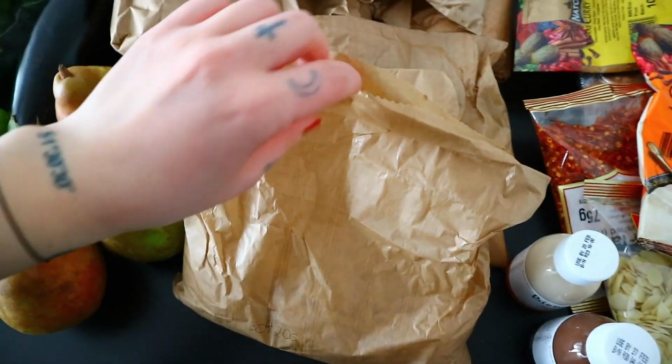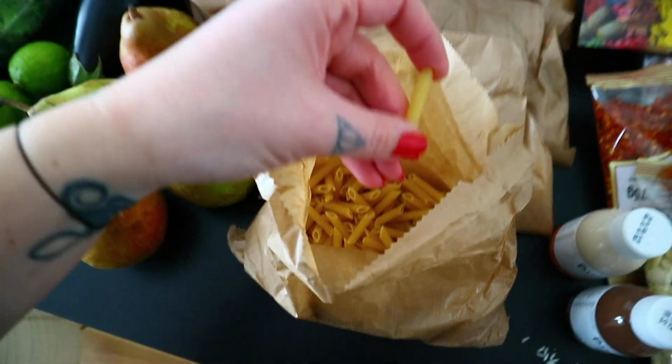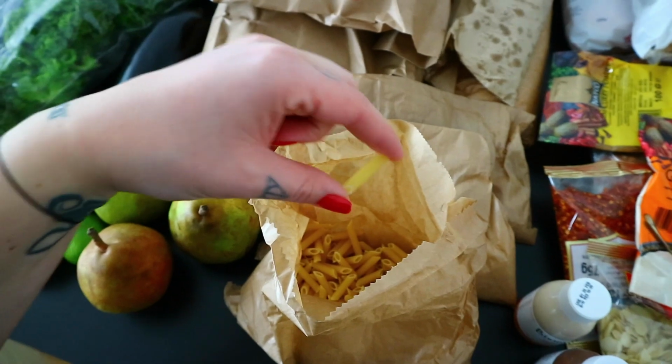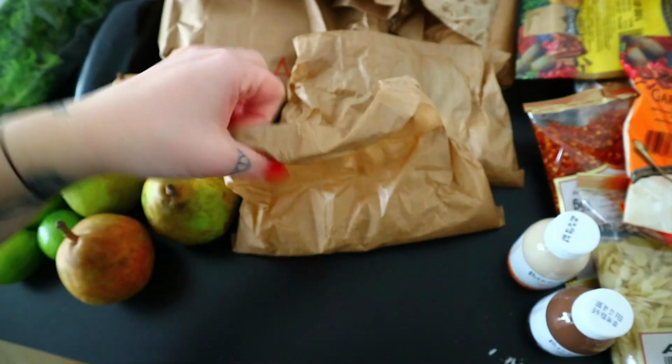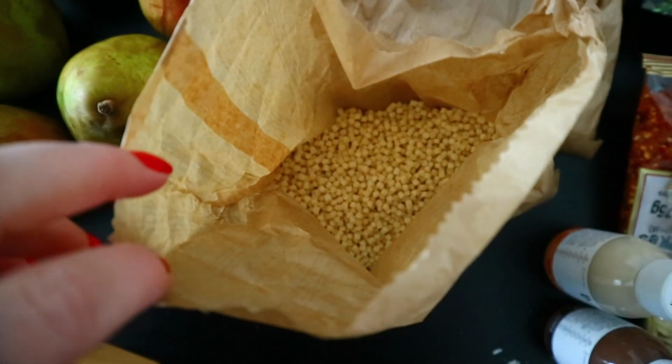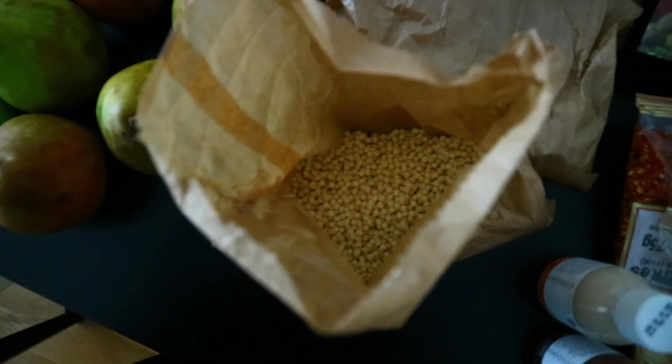Then we've got, I think this is the pasta. Bought some penne. Yes, this is the penne. And look how small these are. So cute. Such a cute size. But just some standard penne, always good to have in the house. Didn't have any left, so I stock up on that. In here we have some giant couscous. It's one of the things that I absolutely love. Whether it's with the hot dishes or in salad, I just love giant couscous.